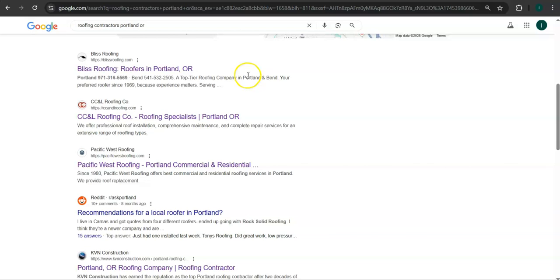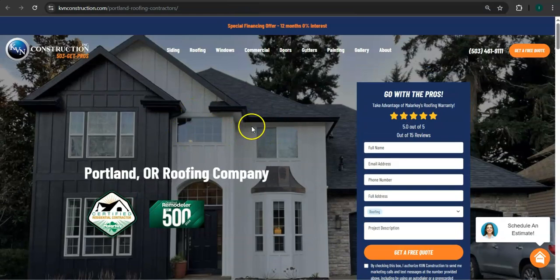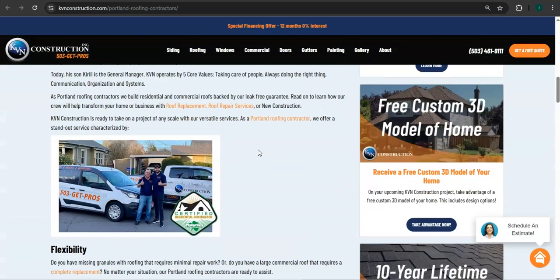We randomly chose a competitor within the top 5 of the organics, and that's how we got KVN Construction. So let's take a look at their website real quick. Here. Okay, so they've got a good background photo here. Call to action here. Okay, good layout.